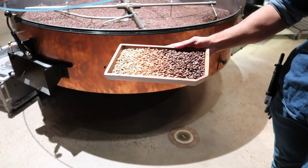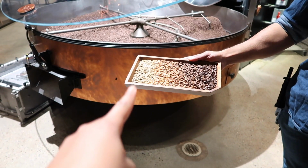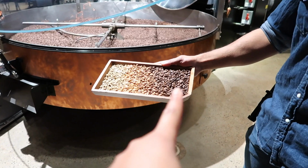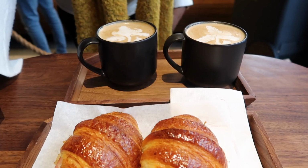The different stages of coffee. So here is the raw form, you guys can barely see the coloring. And then as they roast it, it gets darker. That is so cool. Oh my goodness.